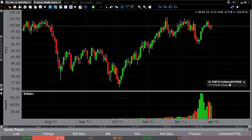But we see a couple different possible technical setups. One is a downward channel, which is on the chart now, or the possibility of a flag. And of course, if we break over the 105, then it is a bullish flag, and we're talking much, much higher prices. That would more than likely only come with some kind of really strong economic news from somewhere, which we just don't see happening.